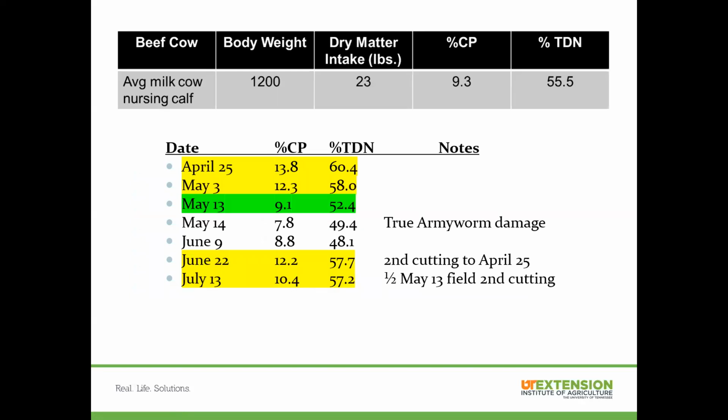If you took the cow that we used in our example and we just ran her back through here, looking at these hays, all these in yellow would easily meet her nutritional needs. This May 13th cutting would be almost there with protein and a little under on energy, so we'd have to do a little supplementation. These two are going to take quite a bit more supplementation. Again, the point here is that as your hay matures, it's going to go down in quality, and that means you're going to need to provide some kind of feed supplementation if you're going to keep your cows in the body condition that you want them in.